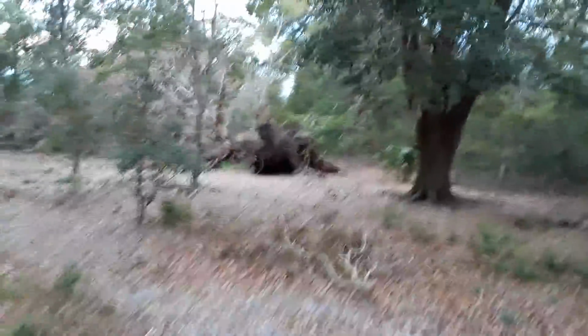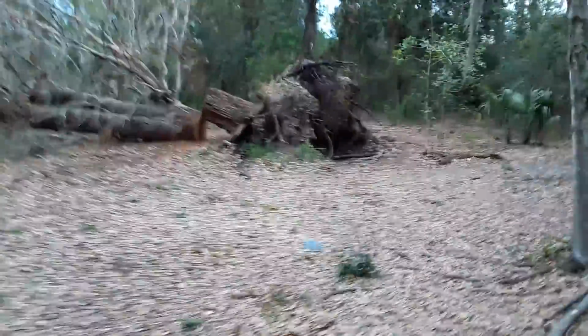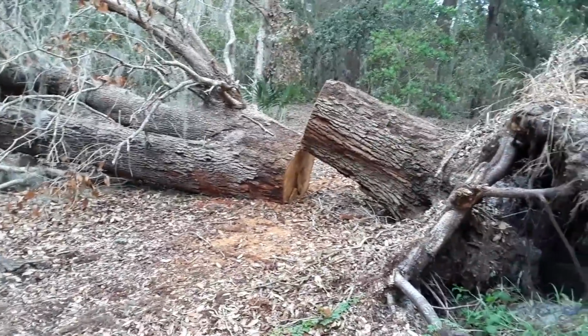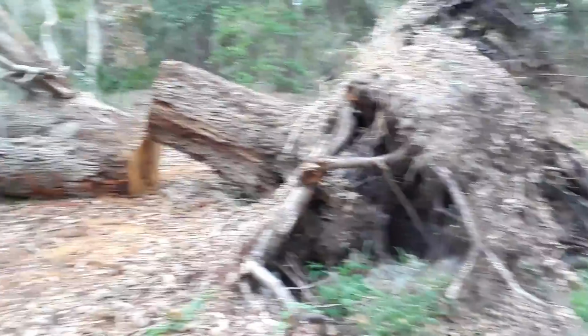Look at that big tree. Now that's a tree like the one at Walter's yard. That is a humongous tree. And it looks like they cut it. But the city's not removing it yet because it's so big. This is a big tree. But believe it or not, I think it's smaller than the one at Walter's yard. Wow.